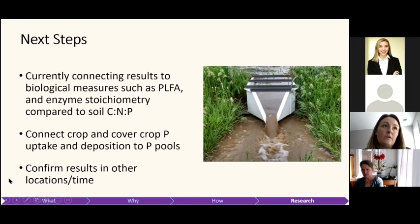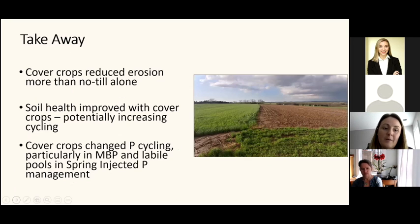And another thing that I like to bring up, when we're talking about cover crops and phosphorus in water, it may not mean that cover crops are bad. It may mean that we need to do more research in adjusting our fertilizer recommendations or fertilizer application in response to cover crops so that we can optimize some of the benefits we get from cover crops and also minimize some of these other unintended consequences. And so the takeaway from all this: cover crops reduced erosion more than no-till alone. And I feel comfortable, this is really well supported in the literature. This isn't going to blow anyone away, but we saw some significant differences.